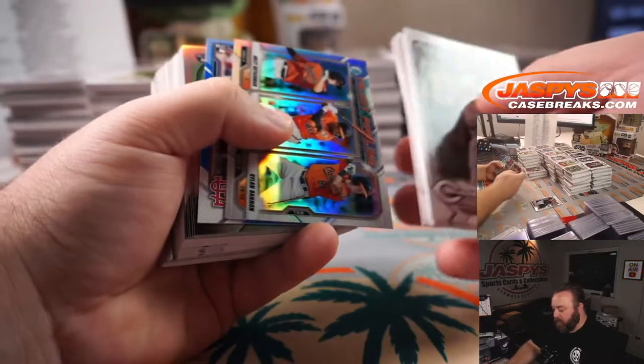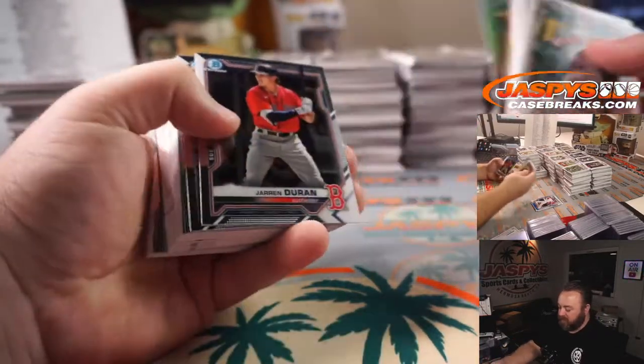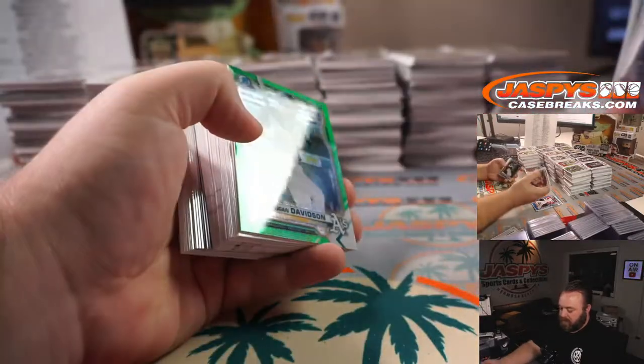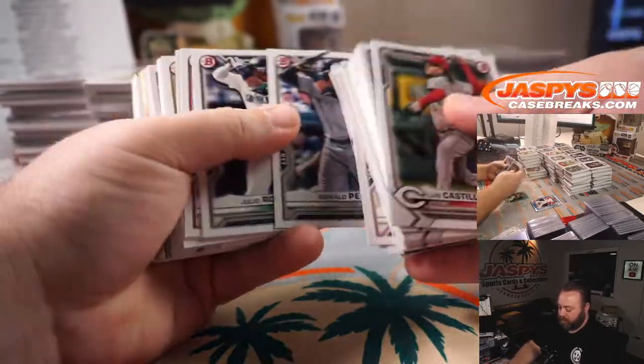Talent pipeline for the Orioles. We got Bowman paper to 150. Dylan Carlson for the Cardinals. Jimmy Nguyen. Sixto Sanchez for the Marlins. And Logan Davidson to 99 for the A's. Jacob Teshma. Last spot, mojo.